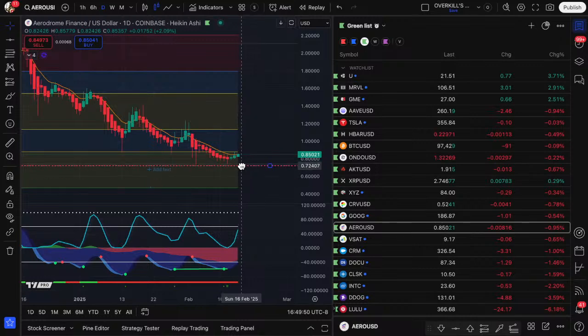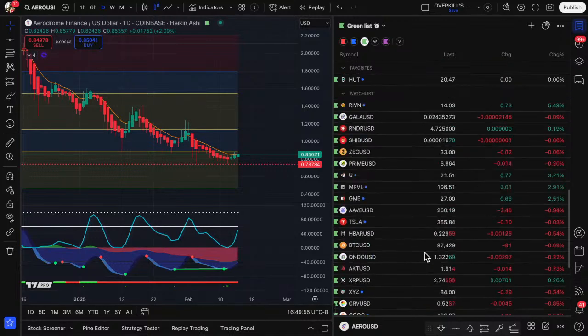AERO, this one's coming up off the bottom here too. Stop loss on that one's going to be 73. Let's move that one up to the favorites list as well.